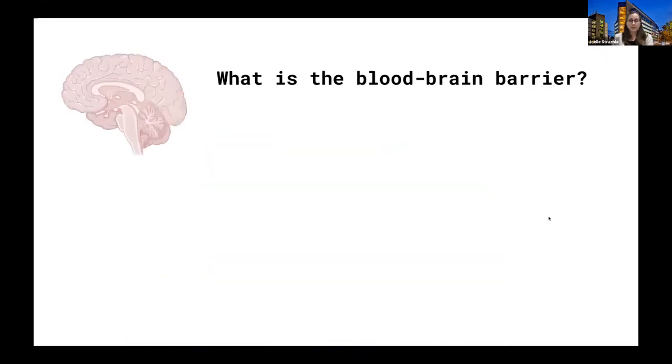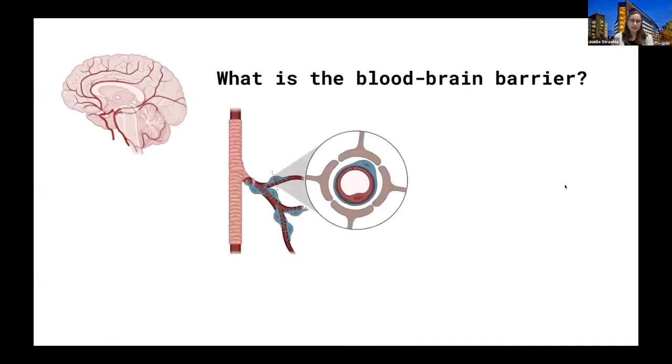So what is the blood-brain barrier? I've gotten this question a lot, and I think when people first hear about this term, blood-brain barrier, they think of a membrane or a wrapping that might go around the entire brain and keep things from getting in. But it's actually a lot more complicated than that.